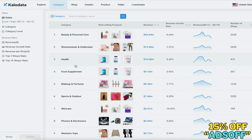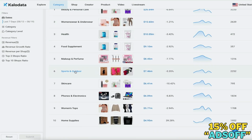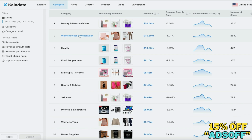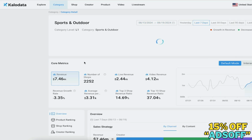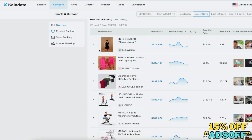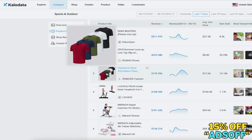So right here, we're going to find a category. And in my case, I like the sports and outdoors category. I am obviously not a girl. I can't wear women's underwear or women's leggings. That just makes 0 sense. But I can come right here to the sports and outdoors category. I can click right here. And from here, it will show me the top products in the last 7 days in this particular category. And sure enough, this product right here, I actually am promoting currently, and it's generating me revenue every single day. And I found it from a simple strategy like this.